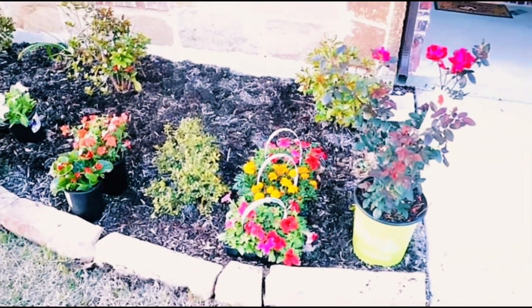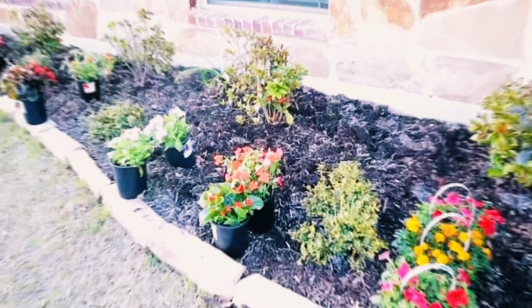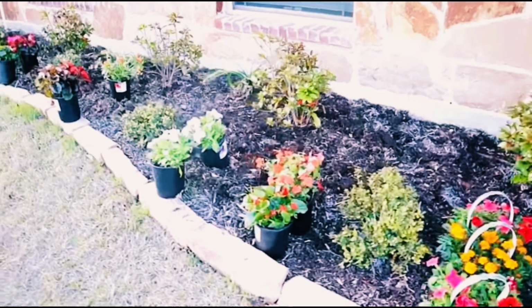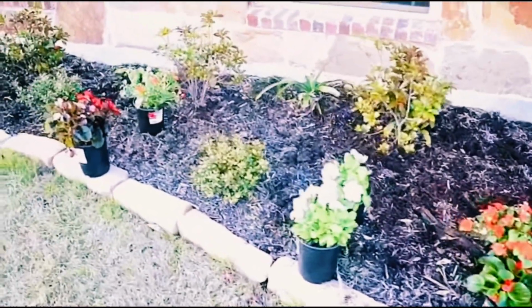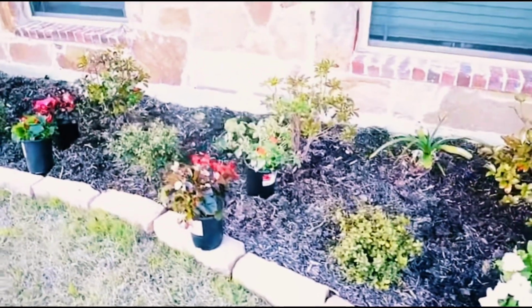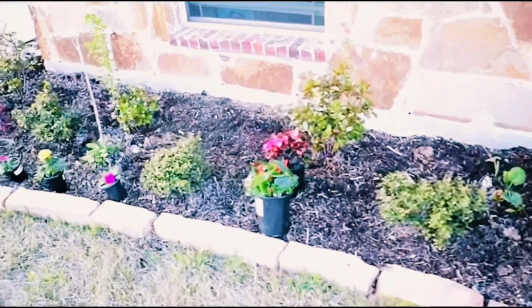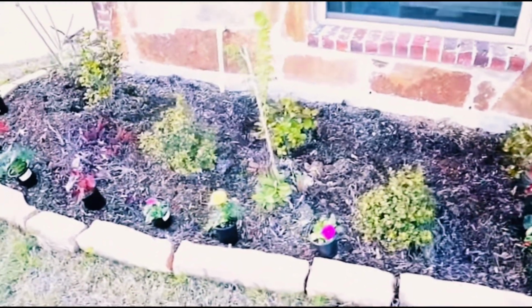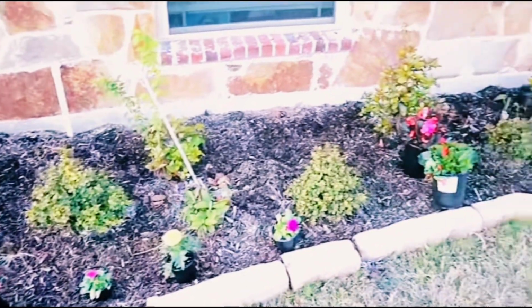So I went ahead and chose different kinds of flowers, different colors, just to see which ones I'm going to stick with next year. As most of you may know, this is going to be my first spring in this home, so I'm just trying out different flowers. And at the end right there, I'm going to do yellow flowers because my son really requested that.